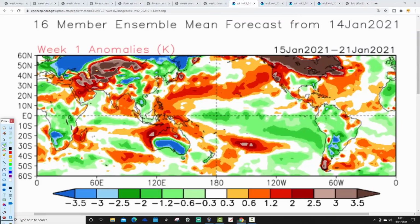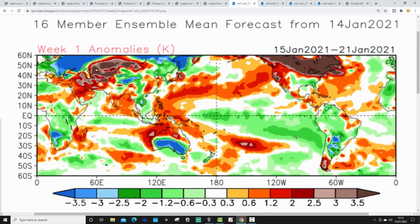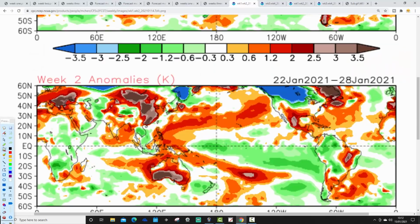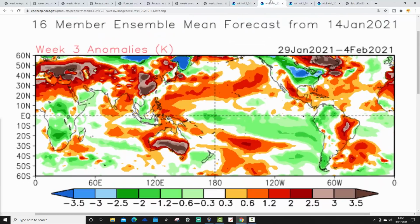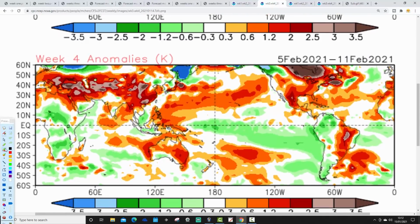Temperature anomalies for week 1 with CFSV2 from the 15th to 21st of February are colder than average, significantly so. Week 2 temperature anomalies from the 27th to 28th of January are also colder than average. Week 3, which is 29th of January to the 4th of February, is still cold and average in the north, going nearer north to the south. It is trying to turn things a lot milder across many parts of Europe. And then week 4, which is the 5th to the 11th of February, close to average.